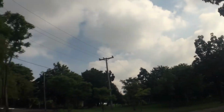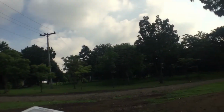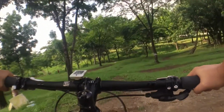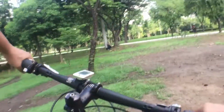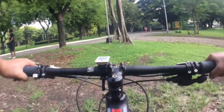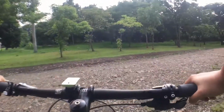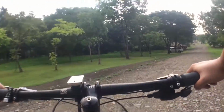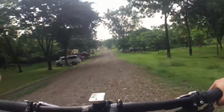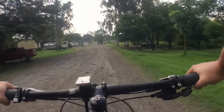So for the cons, first, you have the stability. The iPhone itself doesn't have image stabilization built in, so you definitely lack stability on the footage as what we have seen. Second is the iPhone with the case is actually heavier and bulkier than your normal action camera. Third is the iPhone itself being inside the case will have a tendency to stop recording, just like what we experienced. So that actually concludes our testing.